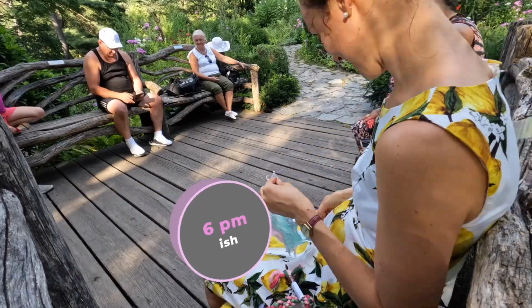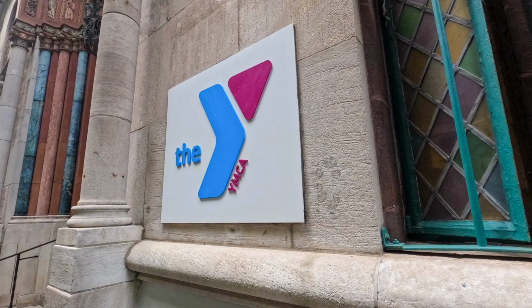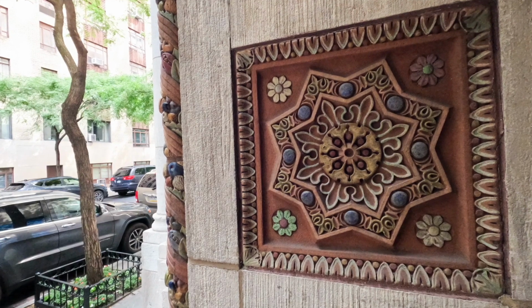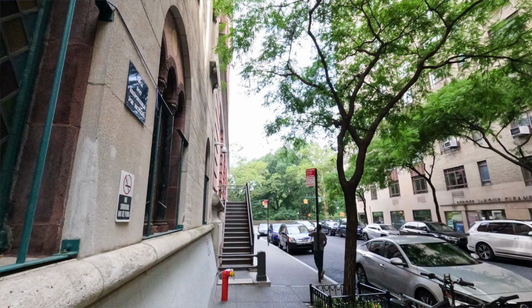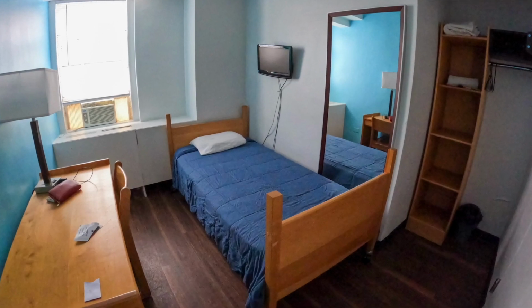So now we're entering about 6 p.m. and I am walking to the YMCA. Why am I walking to the Y? Okay, I'll stop. Because I stayed at the Y. How cool. Check out these windows, the foyer. So fancy. Exactly what you would expect from a YMCA across from Central Park. And this made the trip really inexpensive. It was just over $100 for the night, which included all of their amenities.